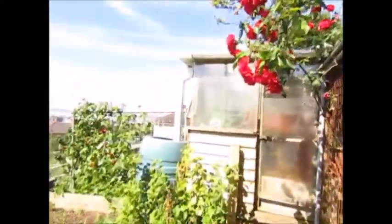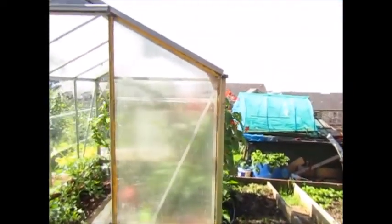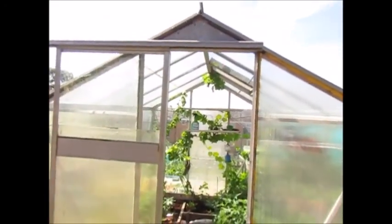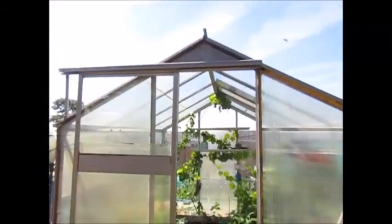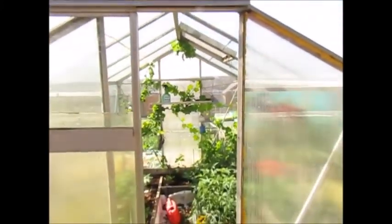Oh, he's dug his onions out there. He dug all them out. A few tomatoes in there. There's grapevines doing well. There's a few eggs in there. There's about 1, 2, 3, 4, 6 eggs you can see there. Grapevine's doing well, isn't it?